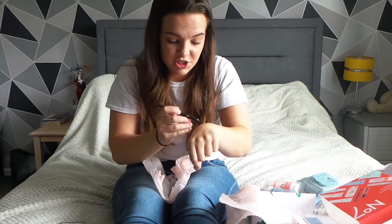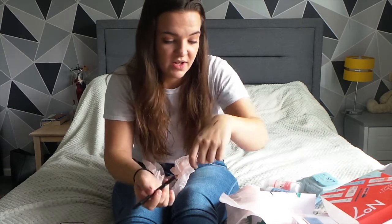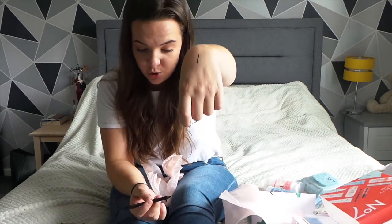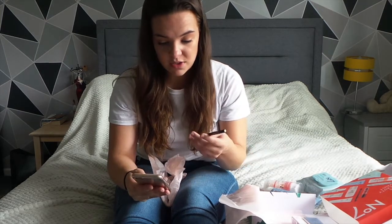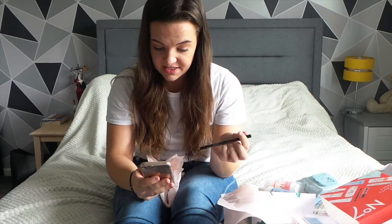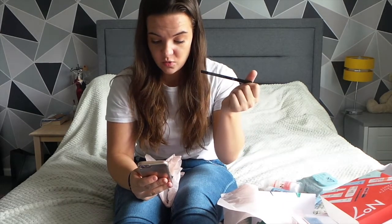Oh, and I have actually just needed a black liner for so long. Okay, so it's a nice coal black colour with a nice little lid. We love a lid because it just stops them getting dried out and it feels very creamy, the texture is so nice. Let me Google how much this is. Okay, so normally these are £7.50, which is great.